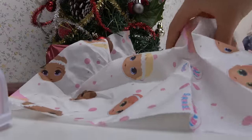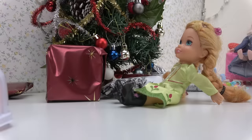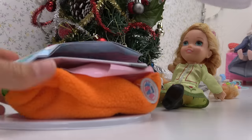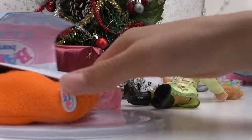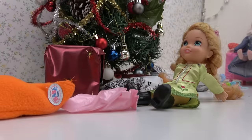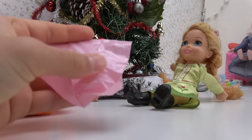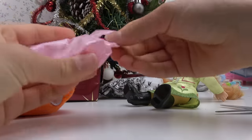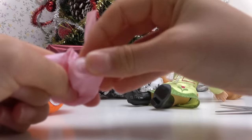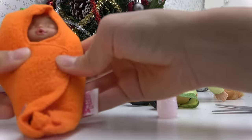Look, do do do do. Awesome blanket. How many times have I said it's an awesome blanket? I don't know. We open it up and we have... Aww, cute! So we've got so many things. Okay, so here we've got a little surprise bag, where we've got a baby bottle. Oh, cool. Awesome. And here we have the baby.